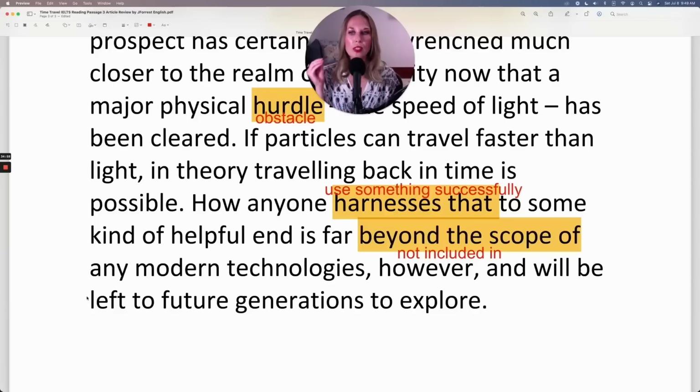When you leave something to someone, it means that you give the responsibility to someone else. So the future generations now have the responsibility to take the information from this article, the fact that these neutrinos can travel faster than the speed of light, and try to harness that, try to turn it into something tangible that we can use and benefit from. So that's not our responsibility. We're going to leave that to future generations to explore.